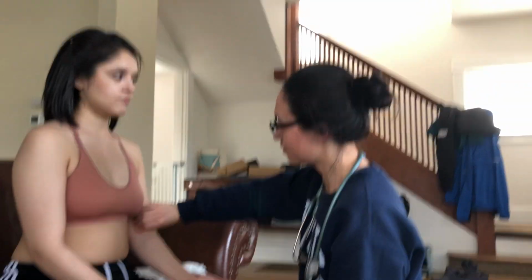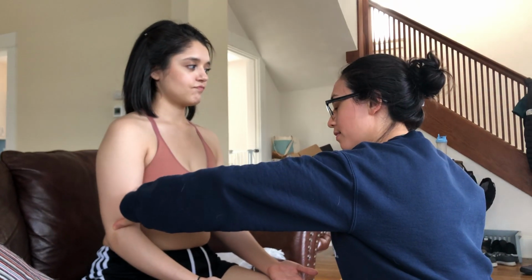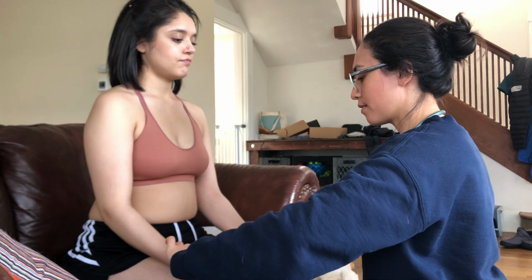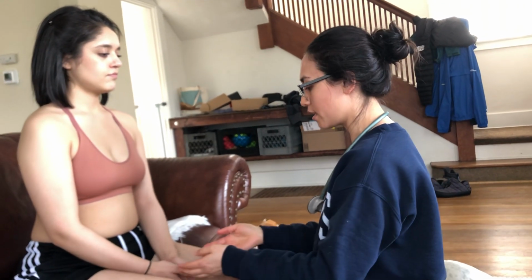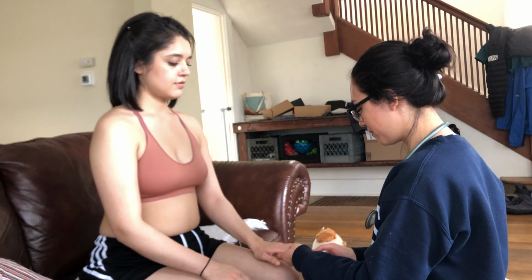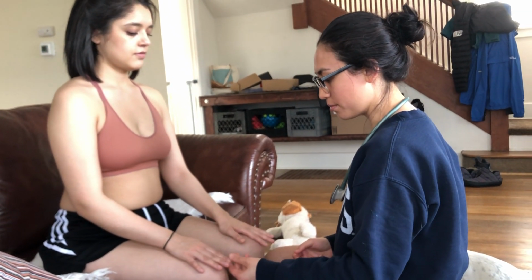And I'm going to palpate for your pulses. Good, brisk and equal on both sides there. And can I have your hands on the chest for capillary refill? Good. Less than 3 seconds on both sides.